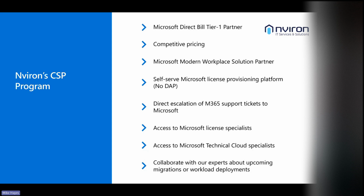Any support tickets that customers need to escalate to Microsoft, we can do that on your behalf, down to our support contract we have with Microsoft, which gives us privileged access to Microsoft support. If you would like to learn more about Nviron's CSP program and the expertise we can offer your business, please leave a note in the chat or engage with your Nviron account manager, and we'll certainly get back to you.